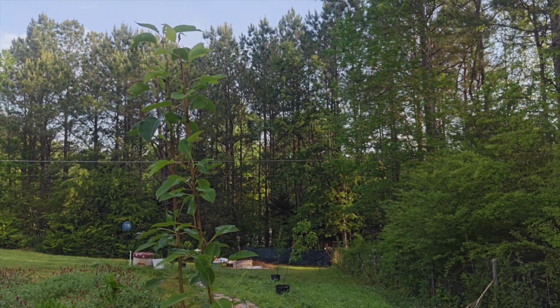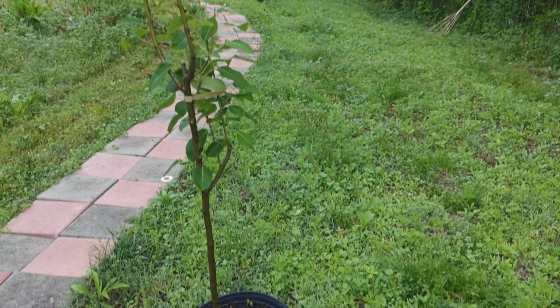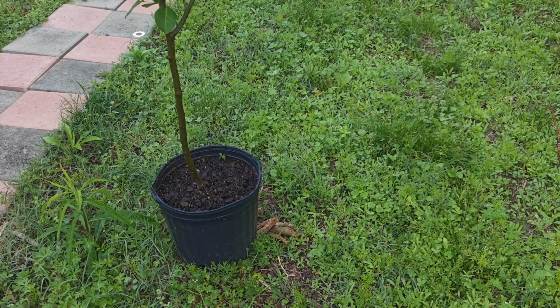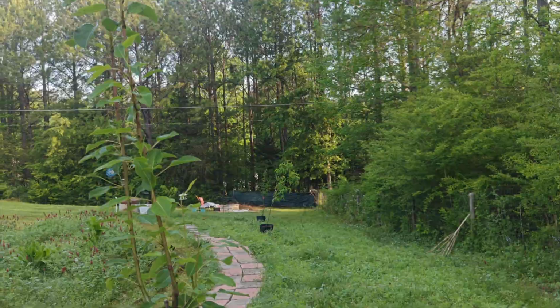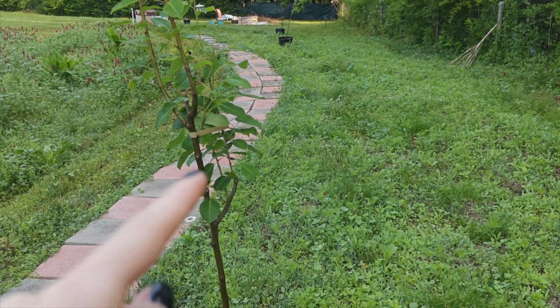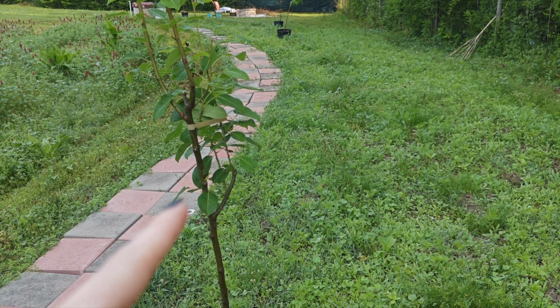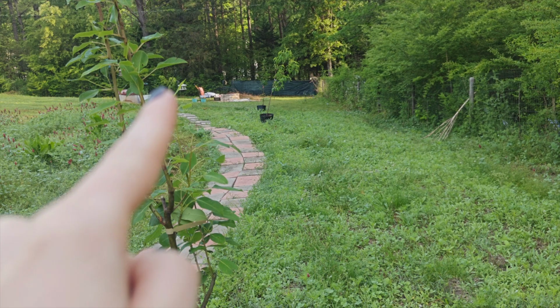Here is one of the fruit trees. I hope that's in focus. This one is a pear. It is maybe about 5.5 foot tall. I am going to cut it off probably here, and then hopefully it bows out this way. And then there's a peach, a pear, and another peach way down there.